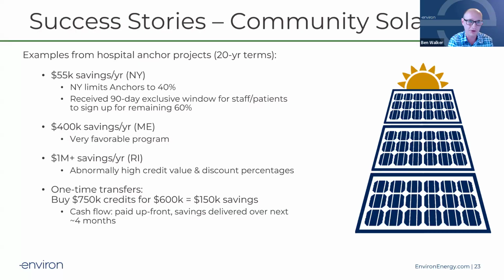Maine had a very favorable program when it was launched. So we have about $400,000 a year for one of our hospital clients up there. Rhode Island is by far the most lucrative program in the country. Those savings are very unique, a very large health system with a very, very lucrative program, but they're saving over $1 million a year, and it's more than that. It's pretty significant. So that's a unique situation to Rhode Island. But there's a variety of states. Illinois is really popping off. That's been developing recently. Maryland is coming around. So these are great programs.